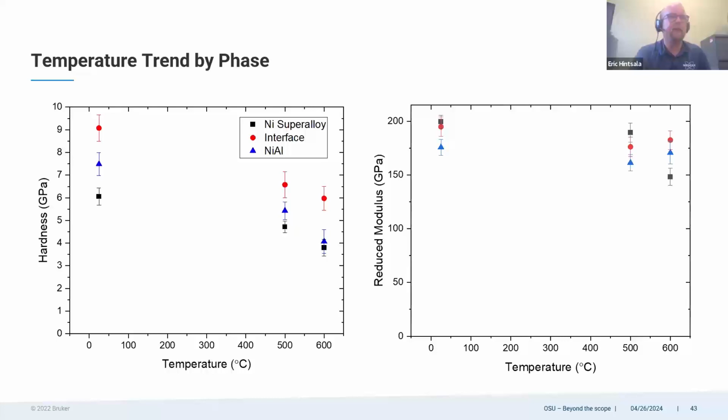Kind of similar to some of the other work we were looking at before with that dual phase high entropy alloy. And so you can get this kind of data out of how the mechanical properties shift as you heat up. We're seeing that the modulus is dropping slightly, but the hardness is dropping more rapidly, which is what you'd roughly expect out of most metallic materials.